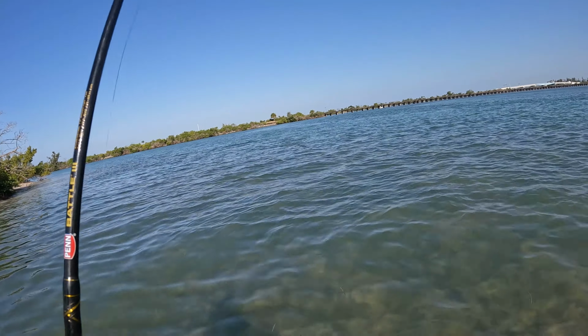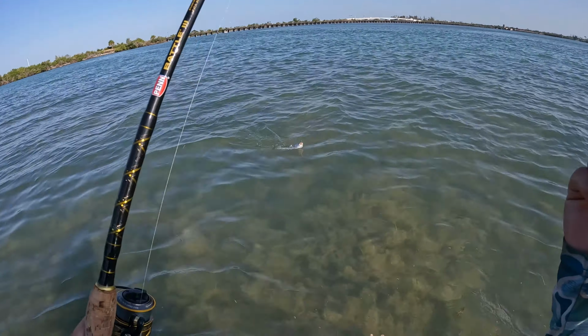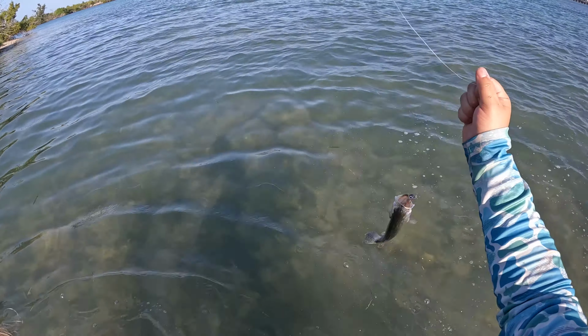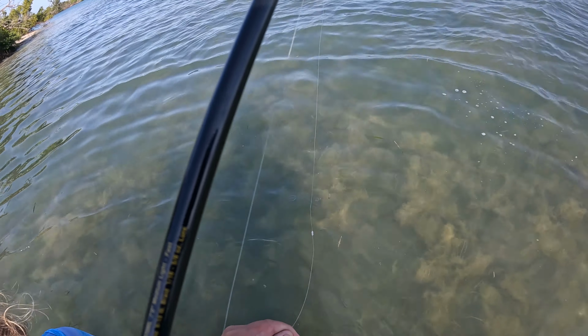Oh, we got another one. I told them. Caught another little one. Oh, what? What kind is that? A trout, same as the first one, but this one's smaller.